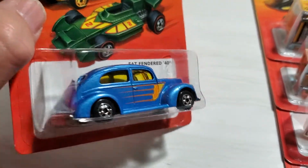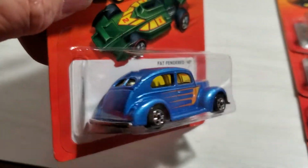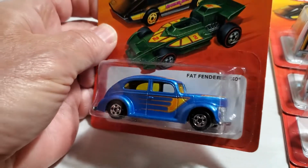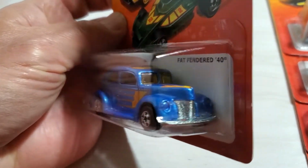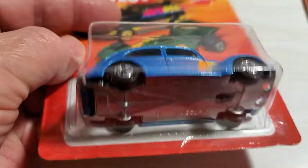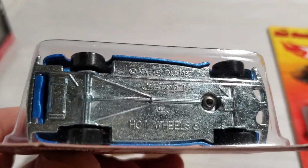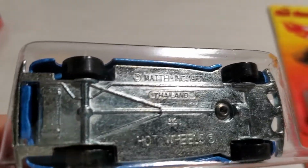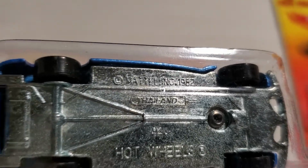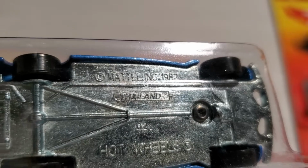Now I have a bunch of older original castings that I found used in beautiful shape, and I've got some newer versions. I have a treasure hunt version of these. And very nice. So they have metal bodies, metal chassis, and they all have the copyright date of when they were first produced. Well, at least all except one. I'll show you that in a little bit. So copyright 1982.